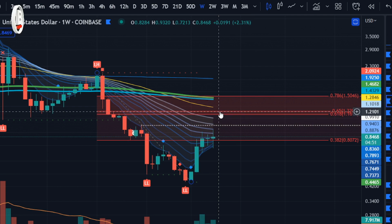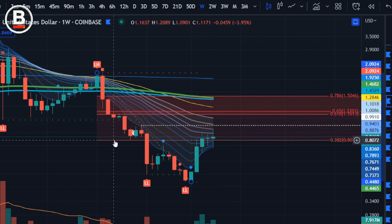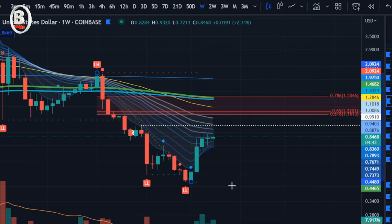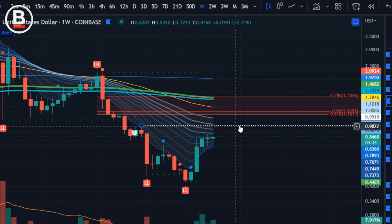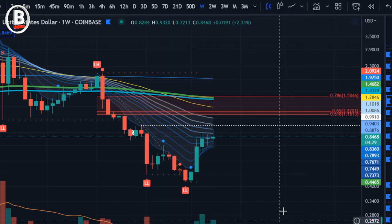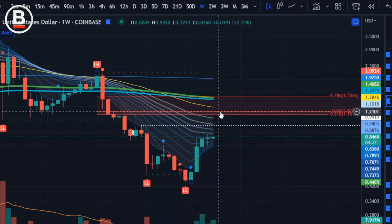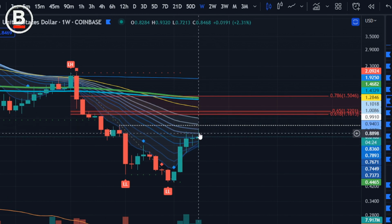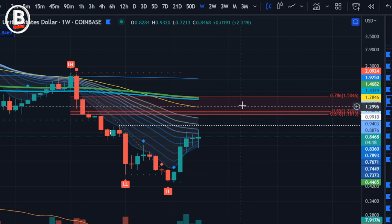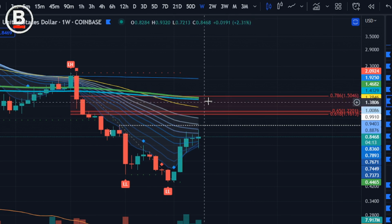Approaching the 382. Probably closing above the 382. So we would be looking for a move, and we'll get an alert, hopefully. Crossing up for the bar close. So still some room to move up. May need a pullback before getting all the way up to these higher moving averages.